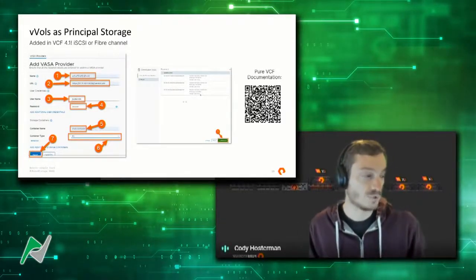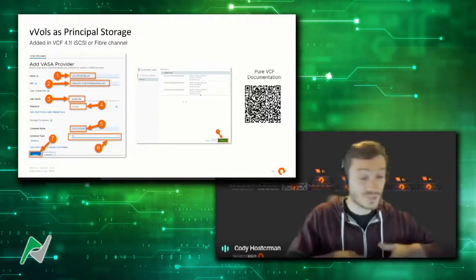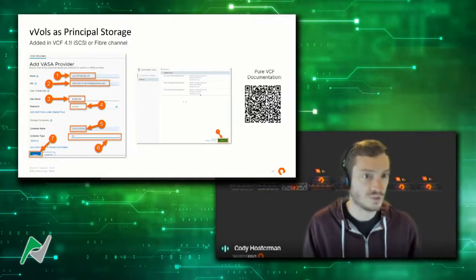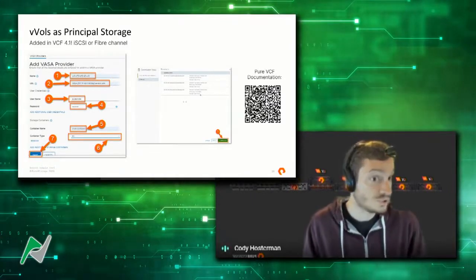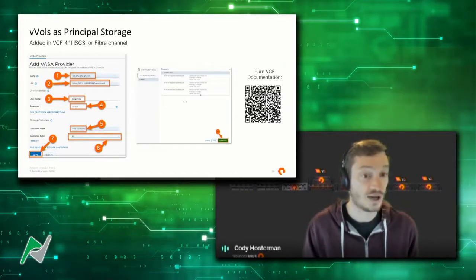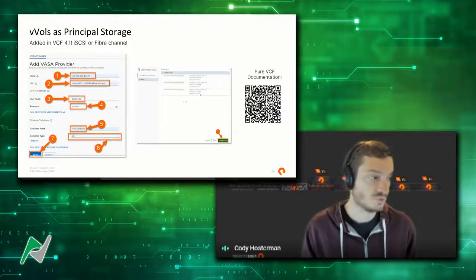That is the part that most folks do wrong or entirely miss, because the problem with iSCSI is it'll work without doing that. It just won't work in the optimal fashion. You won't get the performance or the resilience that you can usually get when configured with port binding. And so VCF offers that automation up when deploying vVols on iSCSI as principal storage.